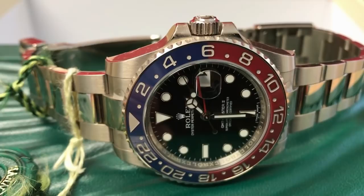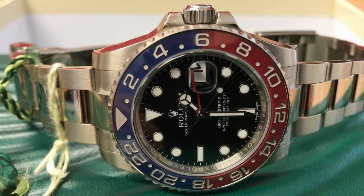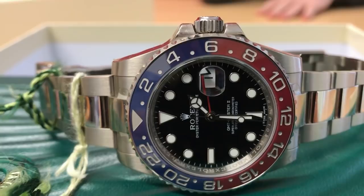Would I swap my world time? You bet your goddamn ass. Mind you, I would have to chip in quite a bit more money. But this watch has got presence, perfect size, the proportions, the dial. I absolutely love this white gold stunner. It's the Pepsi Max. Pepsi Max.